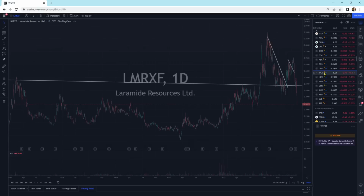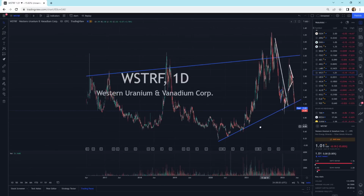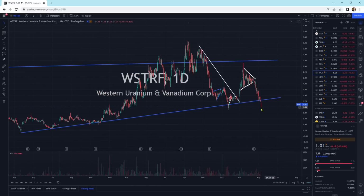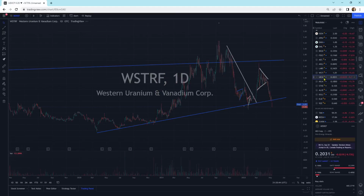Western Uranium Vanadium. Getting sold off just like the rest of the crew. It is breaking to the downside of these patterns. I think we have everybody on the internet right now. We have a fast internet too. But it's breaking to the downside here. Oh, that's the bottom of the chart pattern. That's what's going on. But it's breaking to the downside. We do have some support going across here at about 84 cents below it.